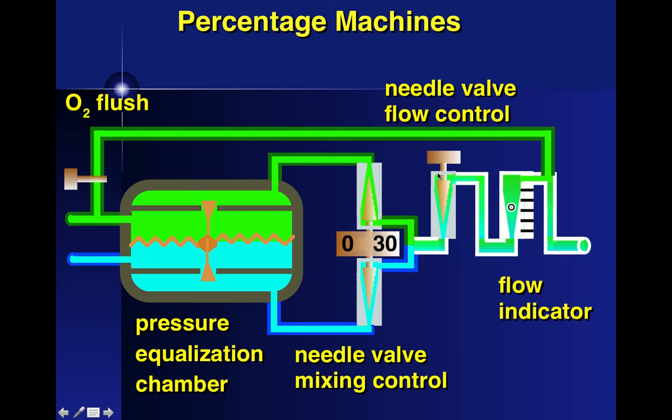Downstream, you have another needle valve that controls the total flow. So at this point, you have mixed gas at a known percentage, and then this needle valve allows you to control the total flow, which is a really nice type of machine. I like these. And they still have their oxygen flush.